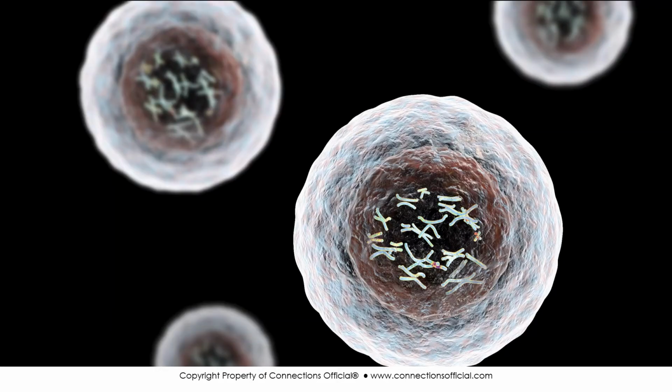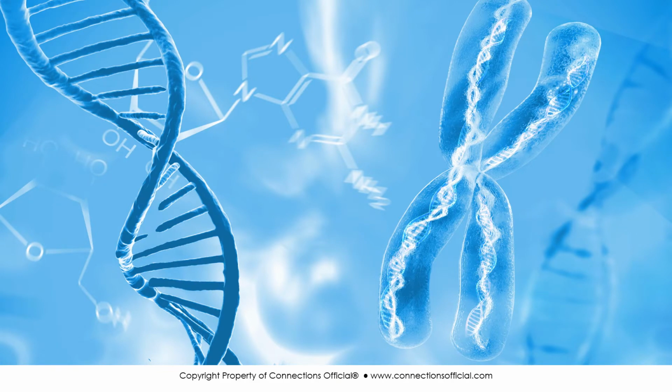On this image, the large spheric structures represent human cells, whereas the small rod-like structures inside the nucleus of each cell correspond to chromosomes, which are the carriers of genetic information in most organisms. As you can see here, each chromosome consists of one very long string of DNA that is tightly coiled, and the DNA in each chromosome contains thousands of genes.